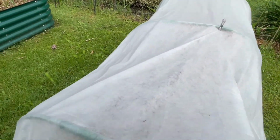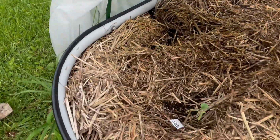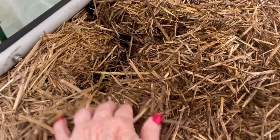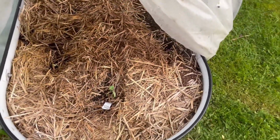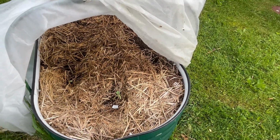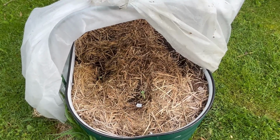Let me uncover it because this is the season. I do have a little, you can see down in here, the broccoli. They were very spindly. I started from seed. And then I have some cabbage, the red cabbage that I'll be putting in there. And that's why the cover, we got to keep the cabbage moths out.